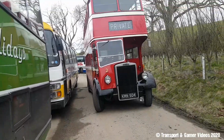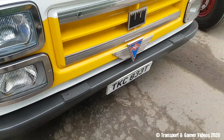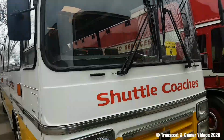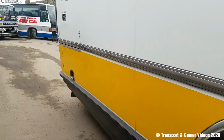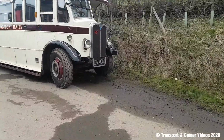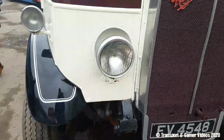I think that's a bit about it, to be honest. Yeah, I like that. I do like that. AC, TKC 833T. I think it's a demonstrator, ex demonstrator. I'm sure of it, because it says AC Reliance on top. There's a Blackpool, Birmingham and London daily. Wow. This must have been a coach service then.